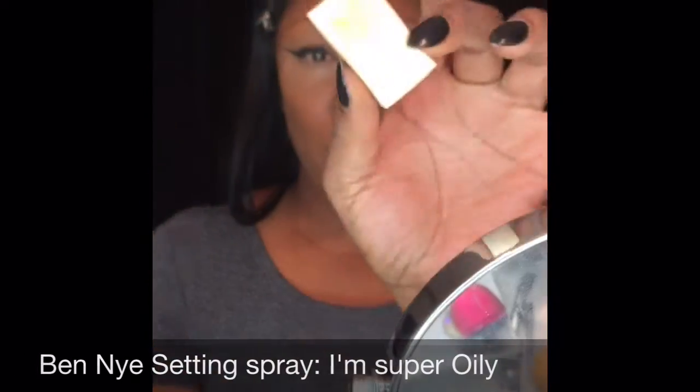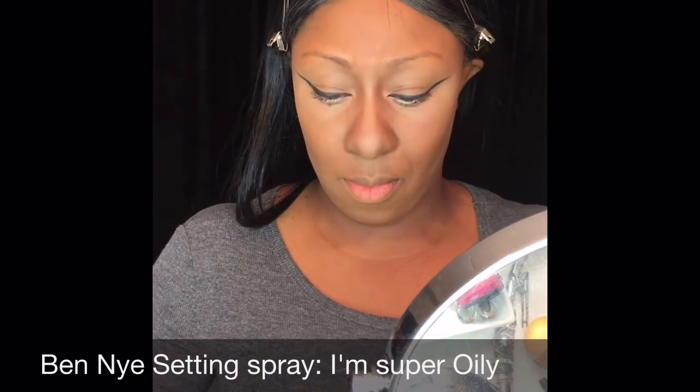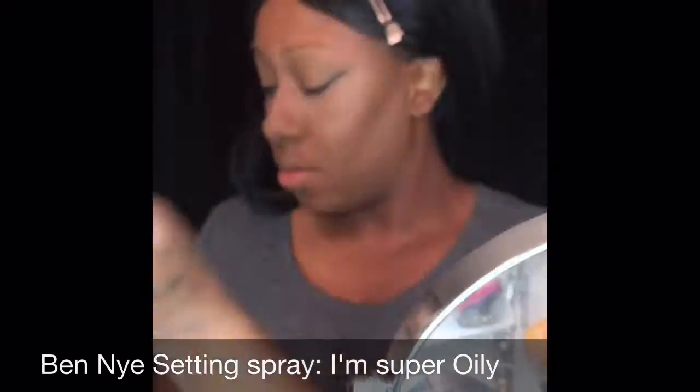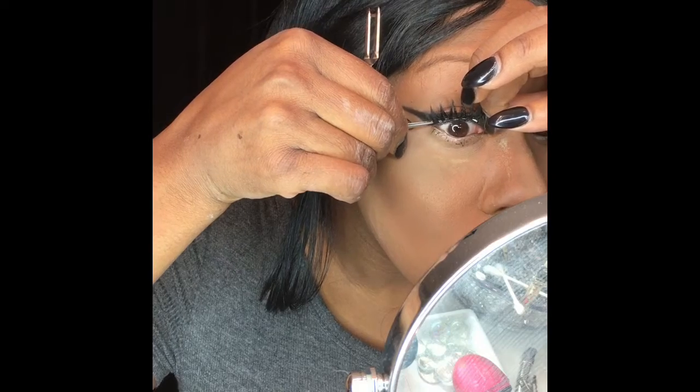Now I'm using my setting spray by Benai. I'm actually spraying just a little bit on my sponge with the Luxury Benai Banana Powder, just so I can set everything in. There I go, my Coco lashes. That was the Demi G. I love these lashes. Oh gosh, they are to die for. This went so perfect with the look.